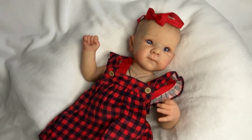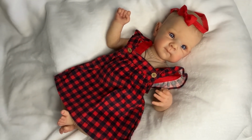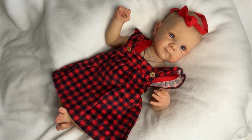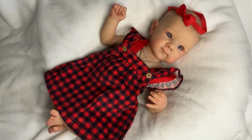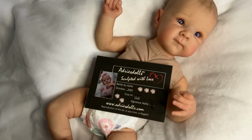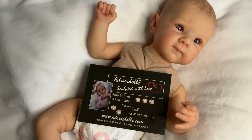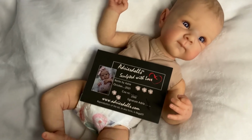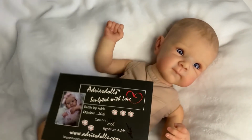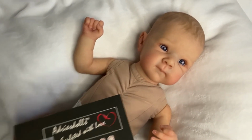Oh my gosh, she is so cute. I always wanted to have Bettie when I first saw her. And finally I got her. She is so cute. Welcome home, Bettie. I'm just her COA. She is 191 from 2500. She is so cute.